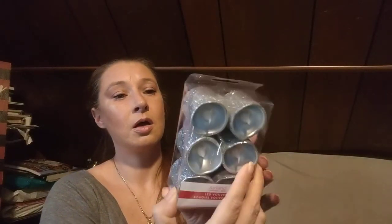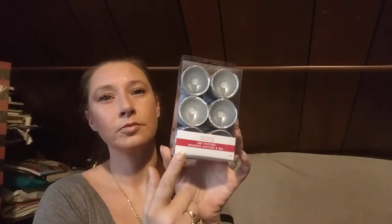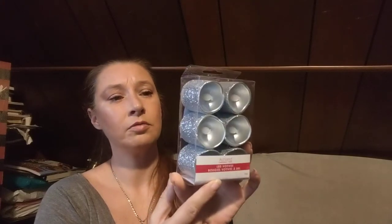We got some of these. This was $2.75 in there. There's six of them. They're silver LED candles.